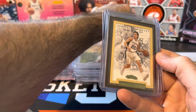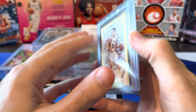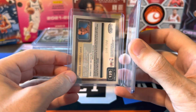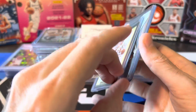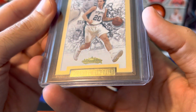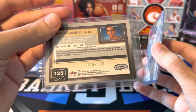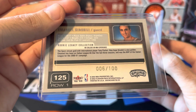And here are some shorter print parallels of cards I already had that I added the more rare versions. So this is from Flair Showcase. Is it Flair Showcase or Fleer Showcase? I think this is Fleer Showcase, not Flair. Yeah. This is the Row 1 parallel, numbered to 100.